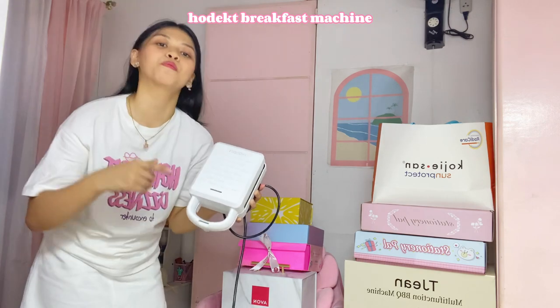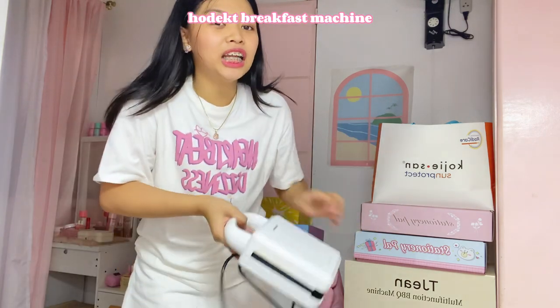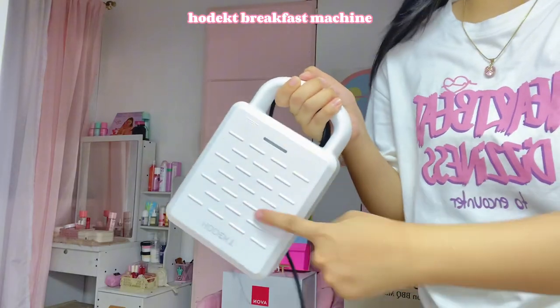So, binigyan nila ako ng breakfast machine. Bye-bye, pwede mong magawa dito. Kaya super gusto ko siya. At saka, girl, ang liit nga lang. Like, pwede mo siya dalhin sa school and like sa outing nyo. So, lilagay ko yung link, guys.